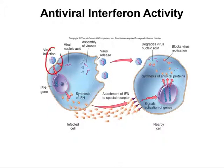If a virus is taken into a cell and infects it, it stimulates production of the interferon gene. If interferon is produced through transcription and translation, this interferon then will travel out of the cell. Now the interferons are in the extracellular environment, and they can stimulate other cells. So the other cells in the environment have special receptors for the interferons. Once they get that signal, it'll signal activation of genes in their nucleus, and they'll synthesize antiviral proteins.